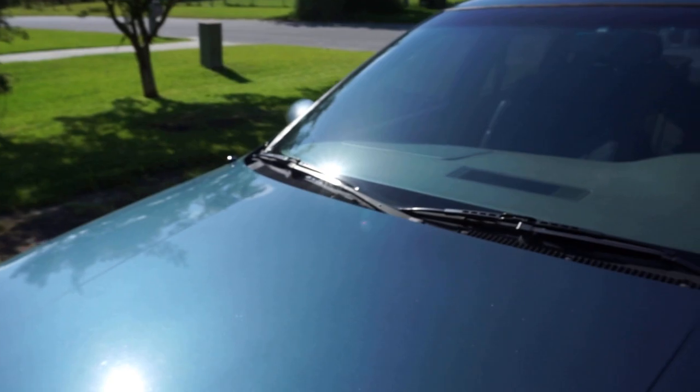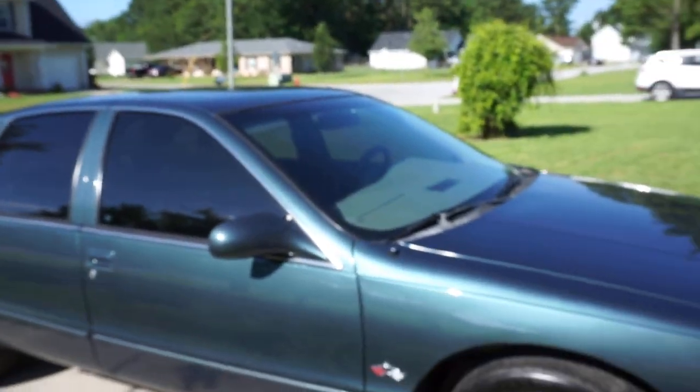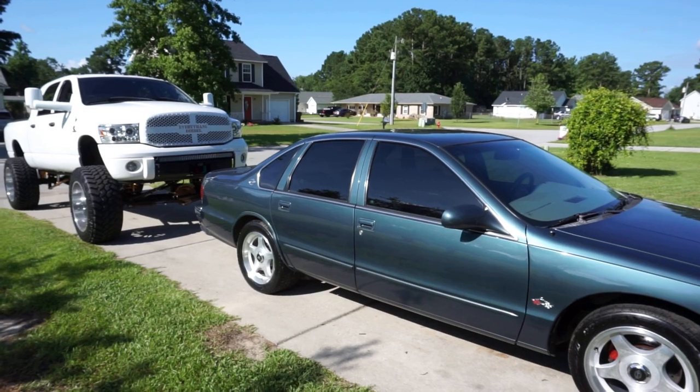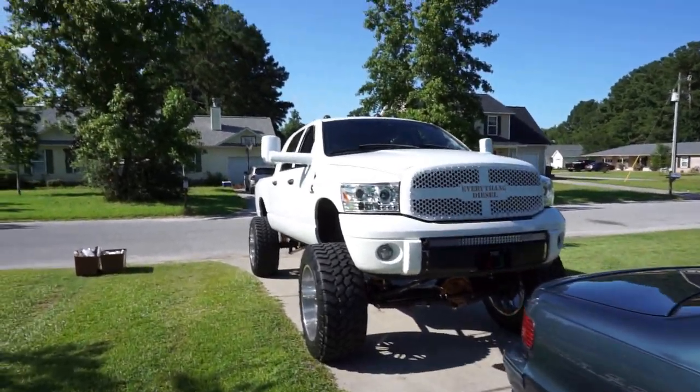This right here, hold on a second. We got to go on the other side so y'all can appreciate this. This right here is where the driveways. This is how it should look. We got the SS cleaned up. And we got the old Cum Daddy running, chilling.